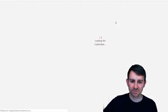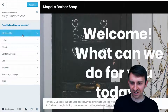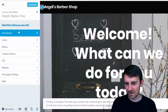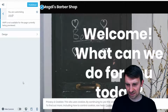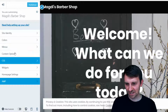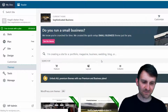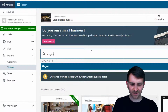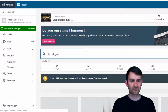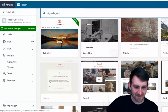So right, we're going to go ahead and customize this first of all, and we're going to try and pick something that looks like it will be true to his brand, because that's really what we're after. Let's have some identity, widgets, menus, man, you're not going to let me choose a theme from here. Where's my themes? There we go. Whenever something updates, let's have elegant and see how that looks. Let's have something elegant. Whenever these update, it always just takes you a moment to realize kind of what's gone on.